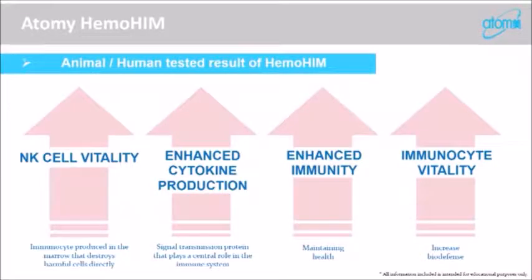Through eight years of research and development, our Atomy Himuhim really vitalizes your natural killer cells, enhances interferon production, enhances your immunity and immunocyte vitality. This, in other words, enhances your ability to recognize the pathogens that enter your body, such as viruses and bacteria. This will really maintain your health and keep you healthy.